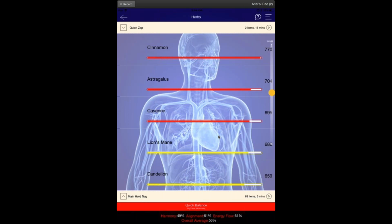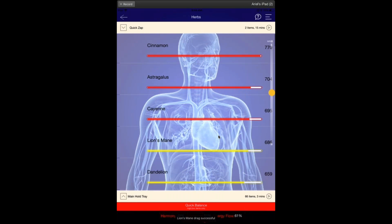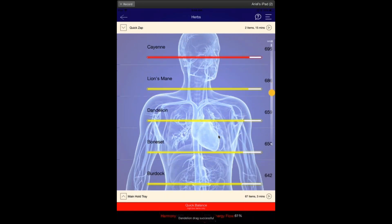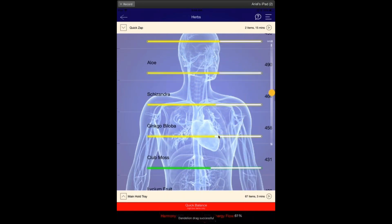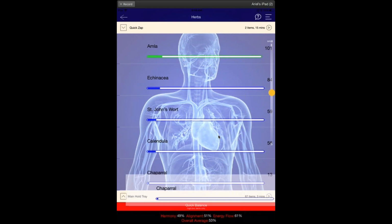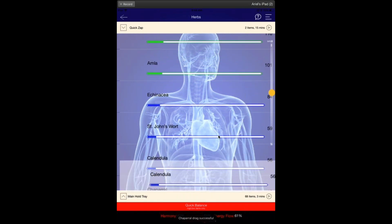It has not the longest definition of herbs, but some basics. Cinnamon, astragalus, cayenne, lion's mane. Lion's mane is being used for Parkinson's. Very interesting. So something going on with the neurotransmitters. It could be the effects of aging. Let's see. Chaparral is used for the immune system and lung stuff. Calendula for the skin. St. John's wort is good for the nerves.